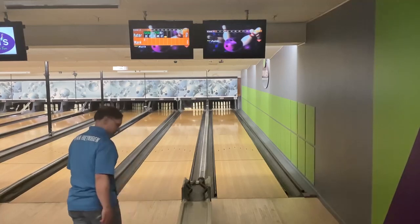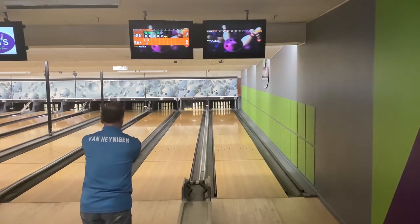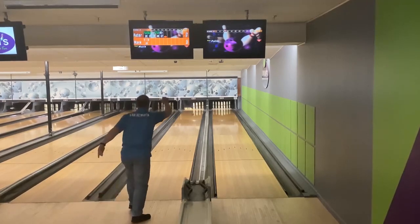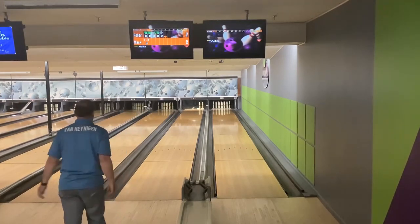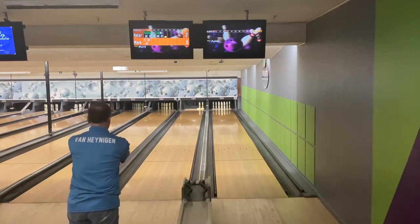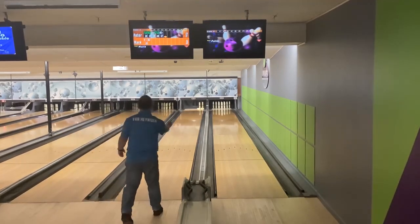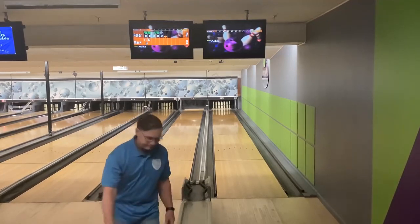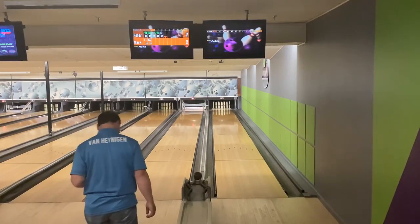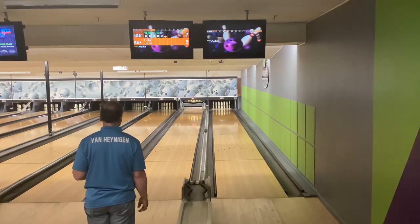Just off the headpin, he leaves the four horsemen right. A little full on the headpin. He got the 1-3, but he left the 6-10. And a 10 from Mark. 6th 10 of the match. In the first string, Peter had 2 spares and 3 10s. Mark had 1 spare and 5 10s.